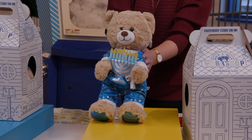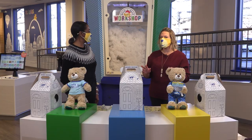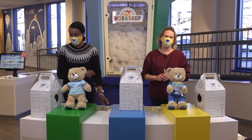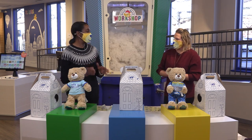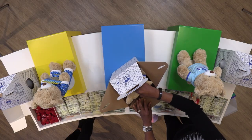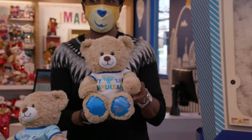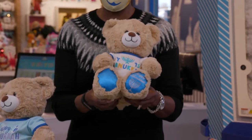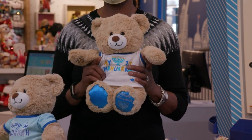So cute. Light the candles, spin the dreidel with this cute teddy bear. It's the perfect gift for any night of Hanukkah. Absolutely, Amy. And who wouldn't want to commemorate baby's first Hanukkah? Check out this adorable teddy bear. Happy Hanukkah makes a timeless gift with a baby's first Hanukkah, my first Hanukkah t-shirt.